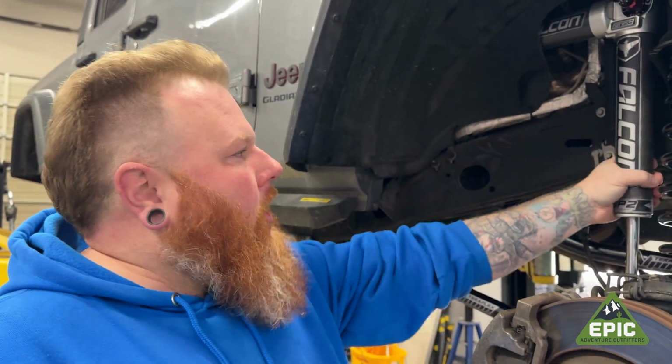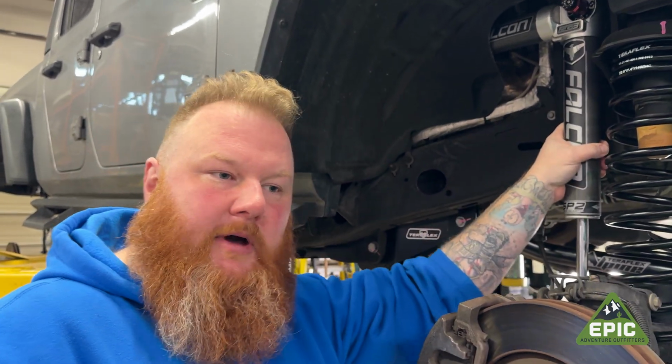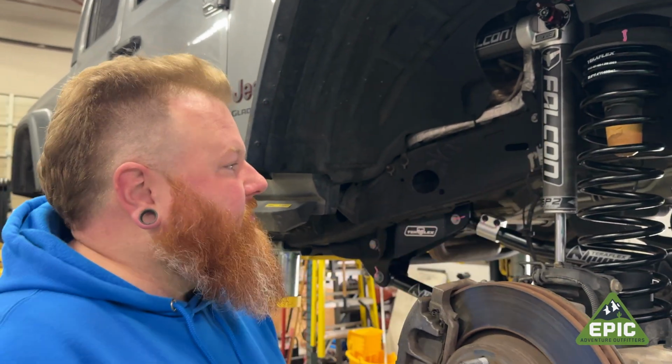So this hard anodized coating that it has here, it'll look this good for years, no matter what salt or blood or zombie remains is on the road and splashes up into it. So that's why we use this.